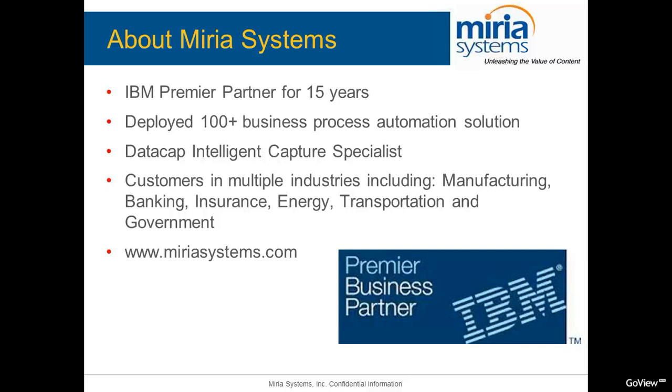So a little bit about Mariah Systems. Mariah Systems has been an IBM premier partner for 15 years, and we have been a Datacap partner for 6 years. So Mariah has been a Datacap partner prior to the acquisition of Datacap by IBM. Some of the industries that we work with are manufacturing, banking, insurance, energy, and government. If you'd like more information on Mariah Systems, please visit us at mariahsystems.com.